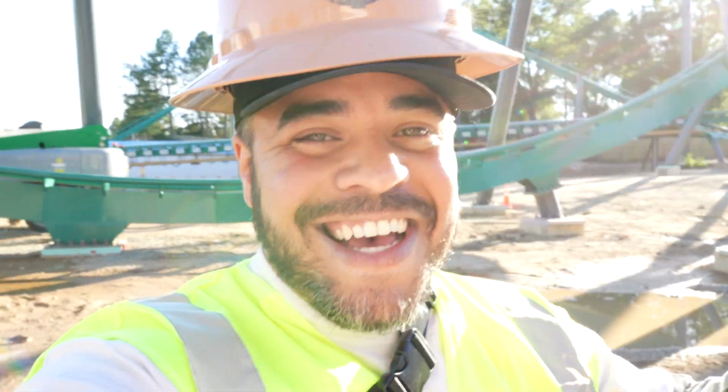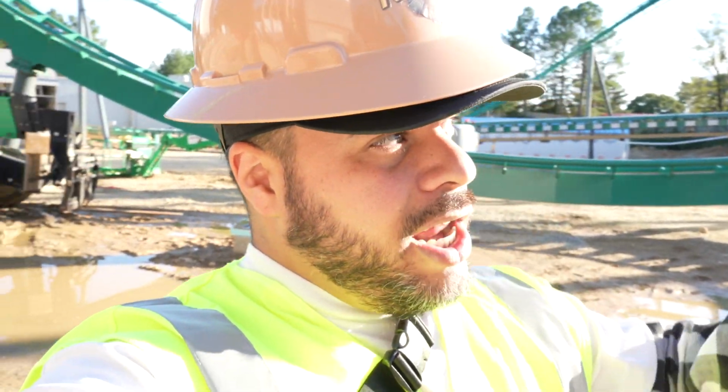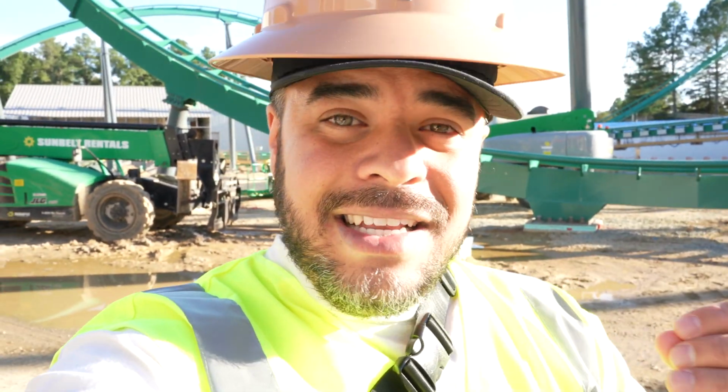This is an exciting look at Rapterra, a coaster that is coming along very fast. It's already completely put together, the full circuit. We will see in a moment the last piece that went up for this coaster, but today we're going to bring you in. We're going to tell you a little bit about it. We're going to get some behind the scenes information. I'm excited to bring you guys along. Let's move on along and have some fun.